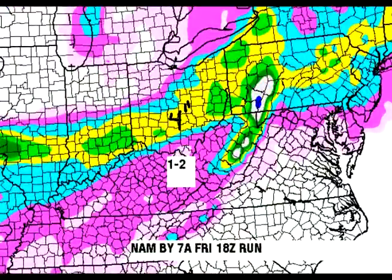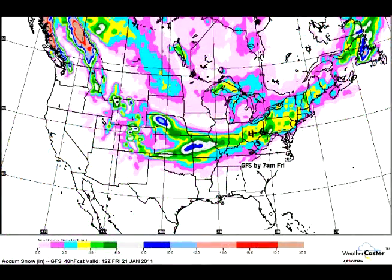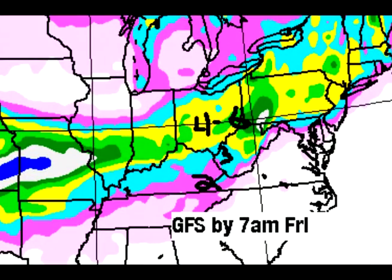Those pinks, that's only 1 to 2 inches of snow for Charleston. East of Charleston, 3 inches. It's still up to 6 in the high terrain, but it's still 3 to 4 across Ohio, so interesting look there. The GFS model has a little more snow, 4 to 6 inches in the yellows and greens across Ohio, right down to about Lawrence County.